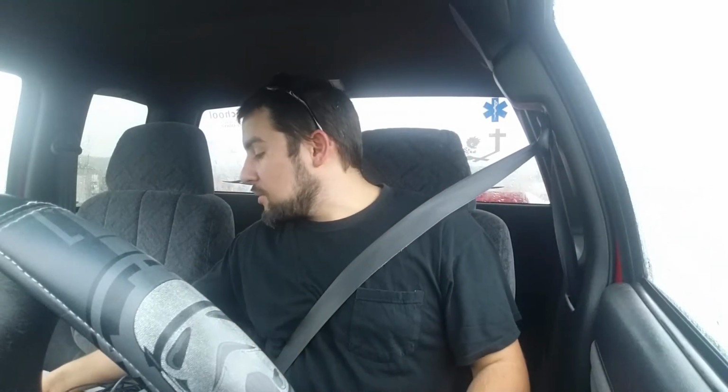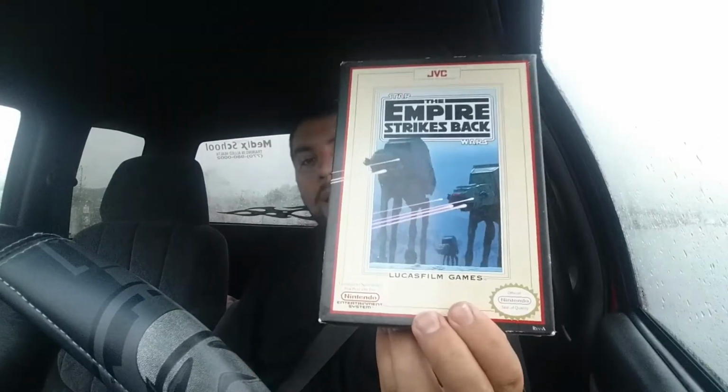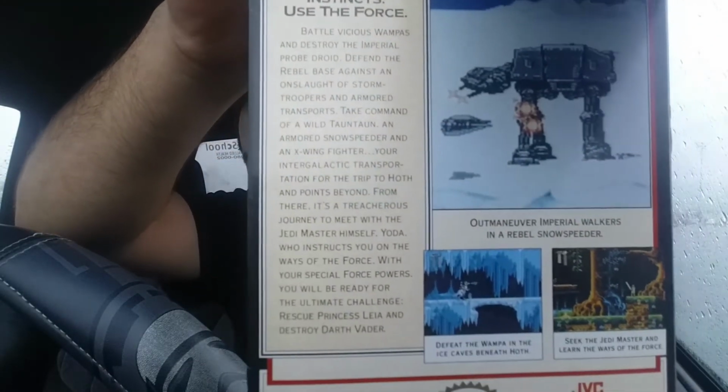The 2 NES games are. All right, I'll go ahead and show this. The Empire Strikes Back. The box is in really good shape. I'm sorry I'm flipping it around so much. This game's actually not that bad. It actually got pretty decent reviews. See if I can open it up without messing it up too much.